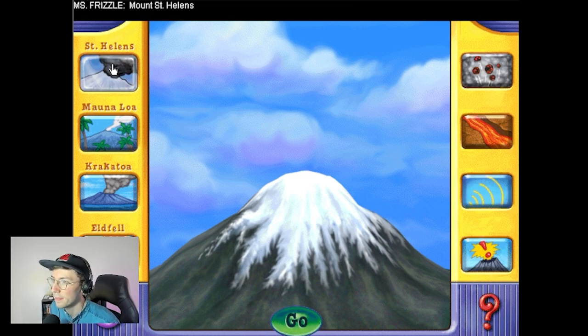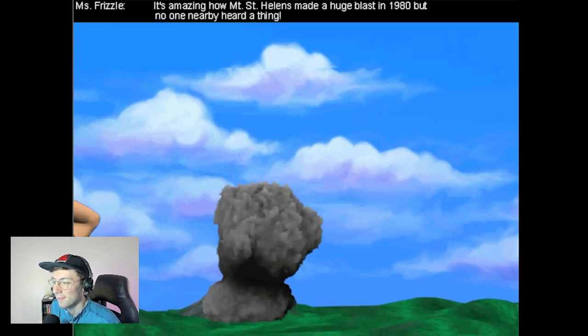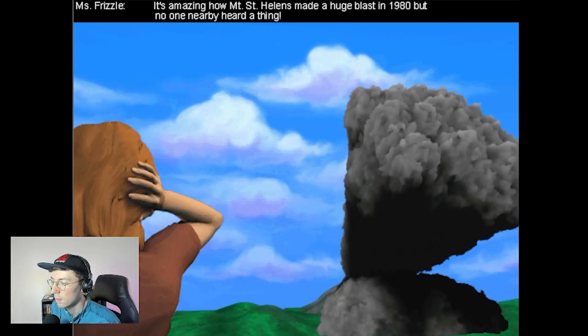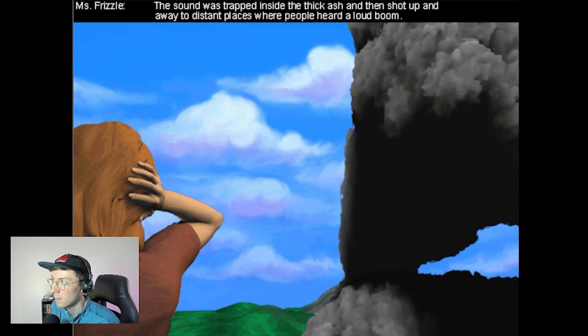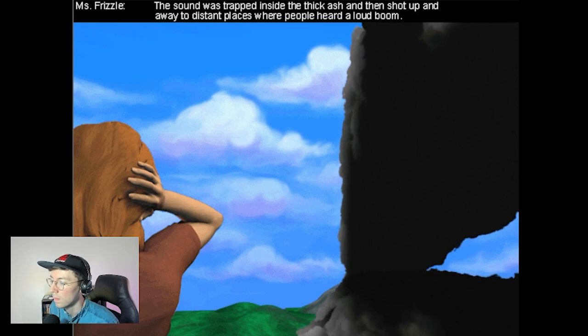Mount St. Helens. Sound. It's amazing how Mount St. Helens made a huge blast in 1980, but no one nearby heard a thing. The sound was trapped inside the thick ash and then shot up and away to distant places where people heard a loud boom.